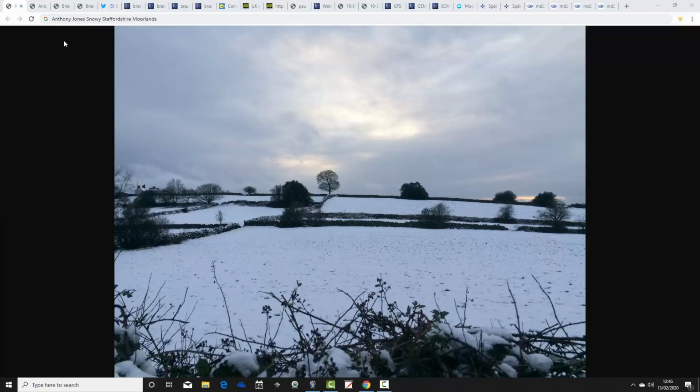Right, starting with a few of your pics then. So this one was emailed to us by Anthony Jones, showing snowy Staffordshire moorlands a couple of days ago. So there we go, looking quite wintry a couple of days ago in Staffordshire over the moors.